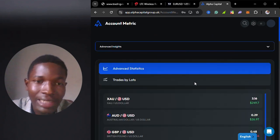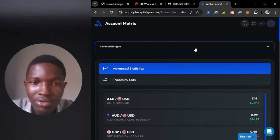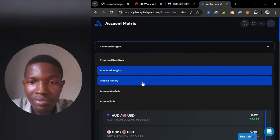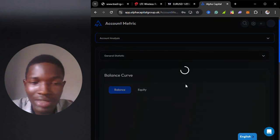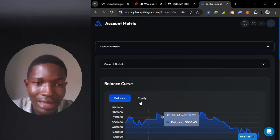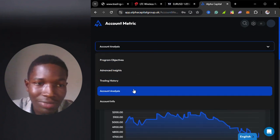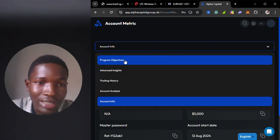See advanced insights. Now you can see all the pairs I've traded. It's through this platform I was able to know that gold was my most profitable pair. That's why I stuck with gold, because I was trading Alpha Capital Group prop firm, because I saw it. They showed me all the data. You can see this is my chart analysis, like my equity curve, so many info. This is just very little, so many info right here.